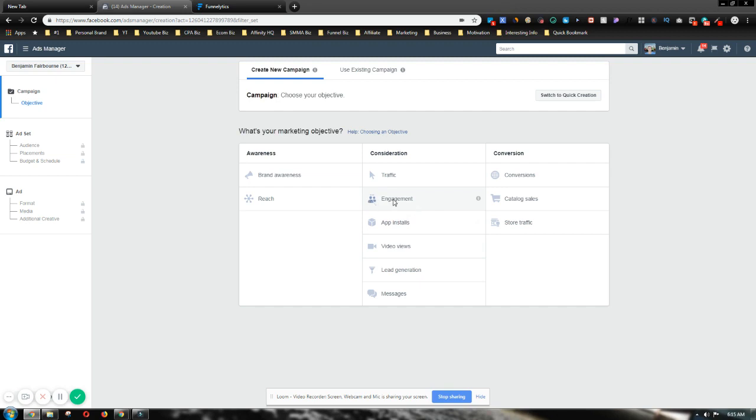Engagement is cool. It's basically pay per engagement, so you're going to get less. Basically, it's kind of equivalent to cost per click because you're also paying for a like, a comment on it, a share, anything that engages, even a profile click or a link click. So you pay for all of that. It's basically equal to traffic.